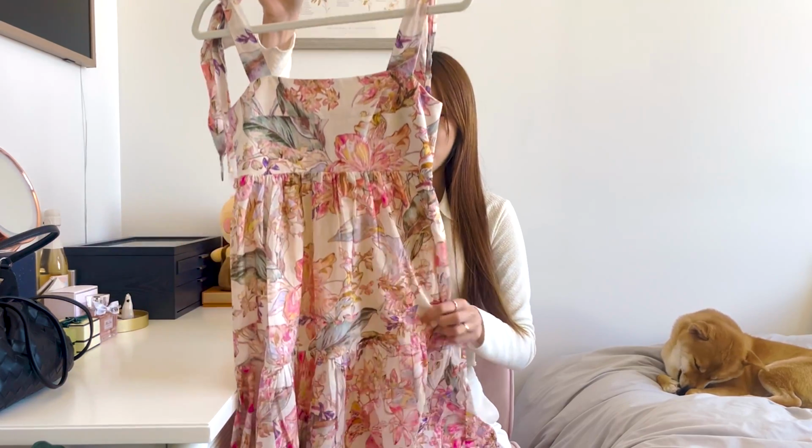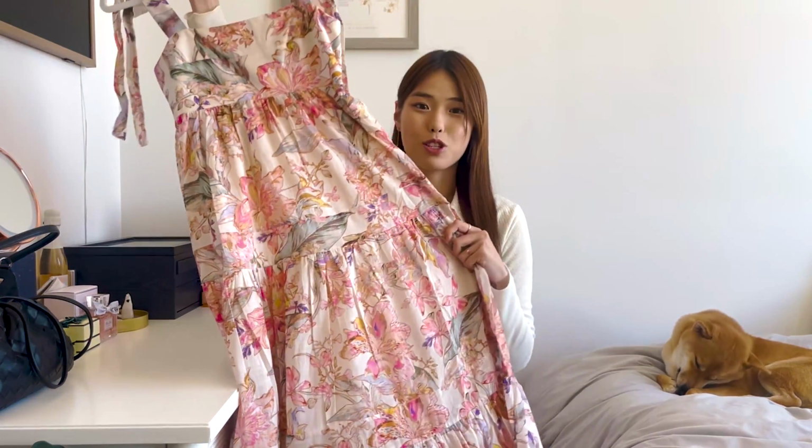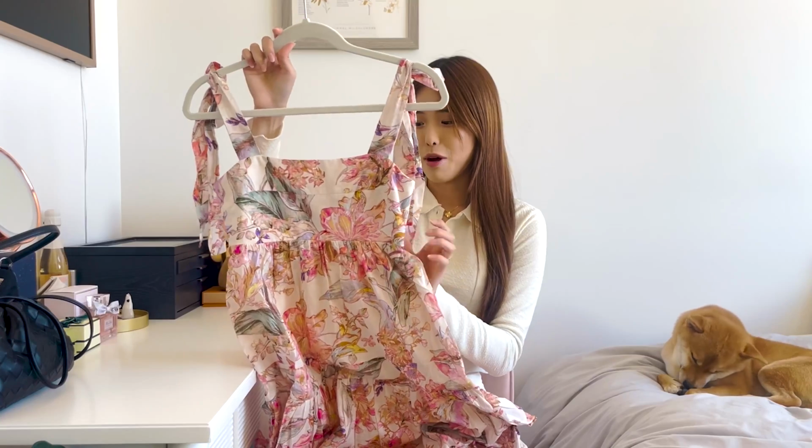If you have a style that you like but it's not on sale yet, I would recommend just waiting a month or two. I do think that it will go on sale, and you'll definitely be able to save a couple hundred dollars. But this, I am just so in love. Of course, I'll be including mod shots as well.